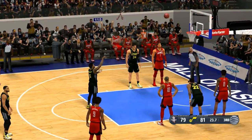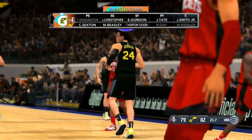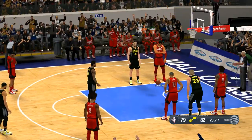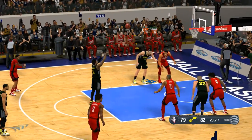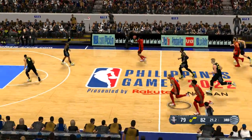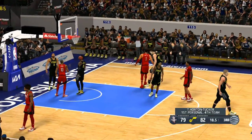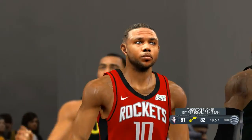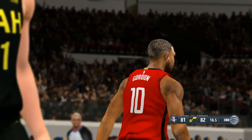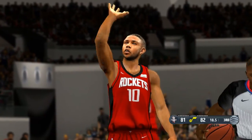The Jazz have scored 6 points from their 8 attempts at the line so far. The Rockets making a switch here. No good on the second free throw. Kevin, it's disheartening to see them keep missing opportunities to extend the lead at the line. When you have a chance to put a team away from the line, you want to take advantage of that. You don't want to give them a chance to come back on you. The Rockets have gone 9 of 13 from the line.